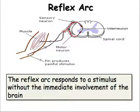So in between, an interneuron. And instead of sending that message up to the brain and saying, hey, what do you think about this needle in our elbow? Instead of doing that, the spinal cord goes, whoa, this is majorly painful. We need to move now. Don't send it to the brain. We're just going to act now. So it sends a message back down to the motor neuron in the muscle. Motor because it moves the muscle to say, jerk your elbow away from this painful pin that's coming into our elbow. So this is called a reflex arc.